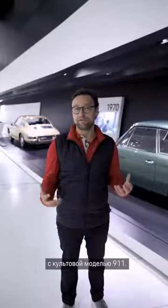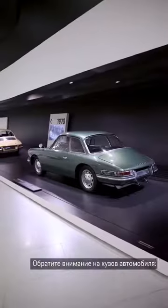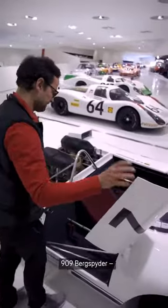You all know our famous icon, the 911. Over here we have the prototype, but look at the back. It's not the fastback as you know it. Over here it is. And in the 909 Bergspider, Porsche's lightest mountain race car ever. It's less than 400 kilos because they used so lightweight materials. Fiberglass plastics, rubber, aluminum tubular frame, and even the race drivers back then, they were forbidden to sit on the car like here because it was too fragile.